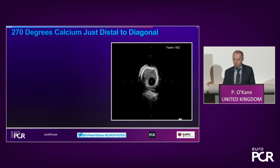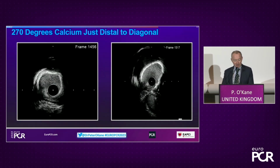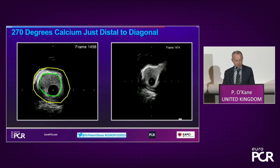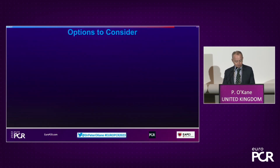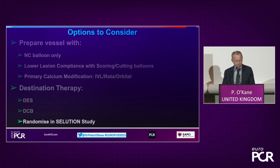In terms of what I'm thinking, I'm looking at this IVUS and thinking, is there calcium? Well, there is some calcium, 270 degrees. As I said, you can't 100% determine thickness on this image, but in my mind, it's present. I have to be aware of it. The CSA is around 3.85. So in my mind, I'm thinking we're going to prepare the vessel. That's the first thing. We're going to use non-compliant balloons. We're going to score or cut. Are we going to take up front rotational atherectomy or IVL? And are we going to plan to randomize in this trial or treat outside the trial? So I'll hand over to Antoinette to give some comments.